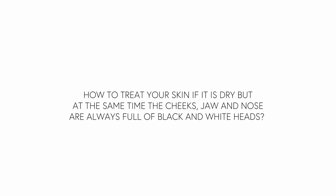So use our primer as your moisturizer, and it's actually an amazing product to mattify your skin and use before using makeup. How to treat your skin if it is dry, but at the same time the cheeks, jaw and nose are always full of black and white heads?